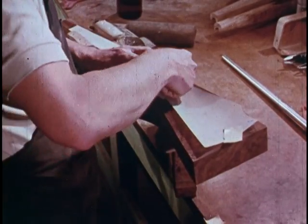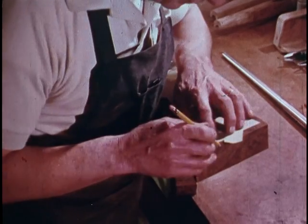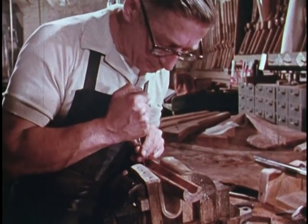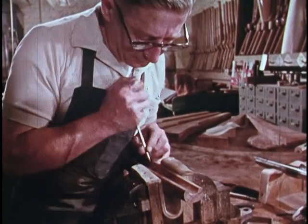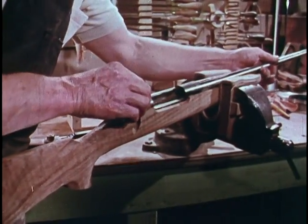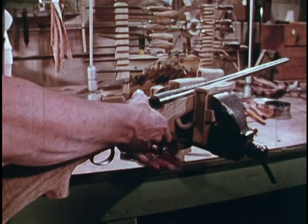When we laid it on the blank, the reason for this is so that we could make sure the grain structure through the pistol grip was running at the right angle that we want for strength. We open up the inletting, making it short and tight to begin with, so that it can be hand opened to get a very tight fit between the barrel and the action in relation to the stock. Then we take a barreled action, after it's all inletted, and put it into the stock to make sure that the stock hasn't warped.